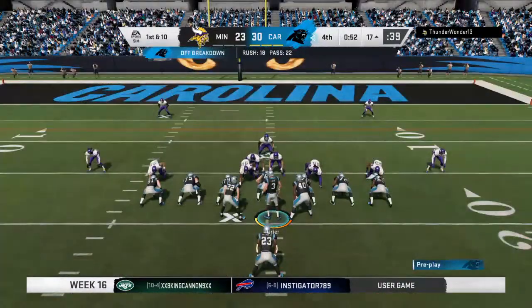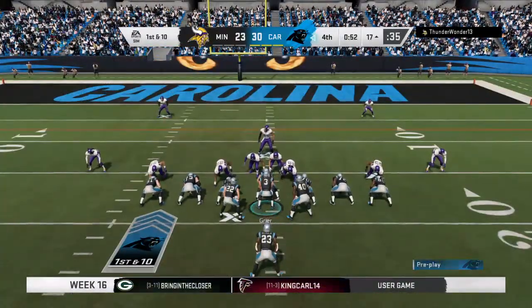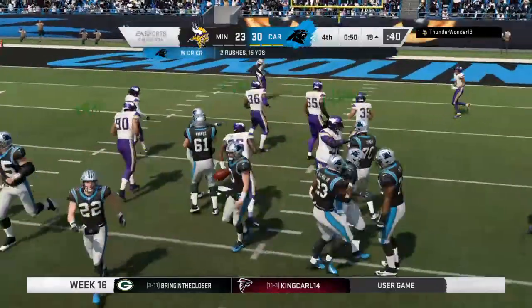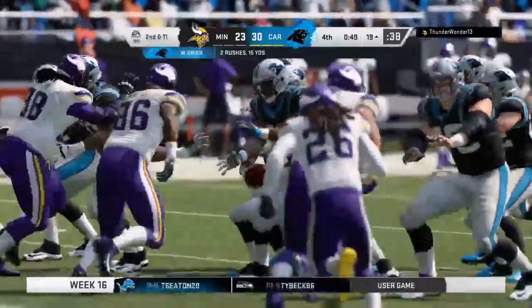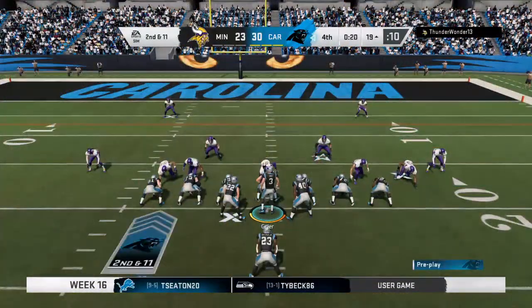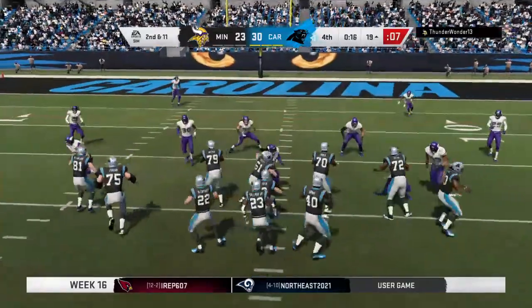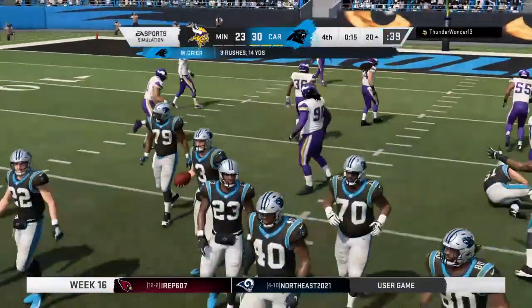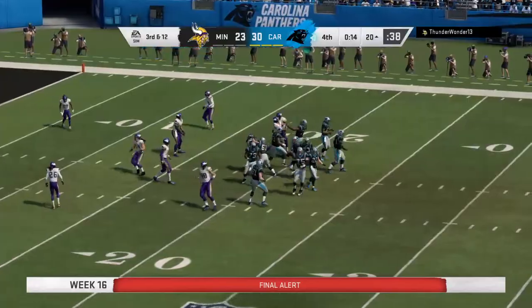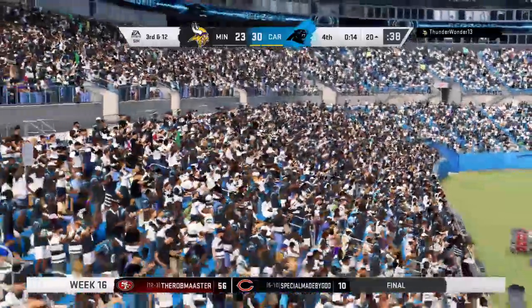Here we go. The Panthers down to a knee out of the victory formation. Brings up 2nd and 11. Down to a knee goes Greer, and that should be the final act in this contest. It's a loss of a yard, bringing up 3rd and 12.